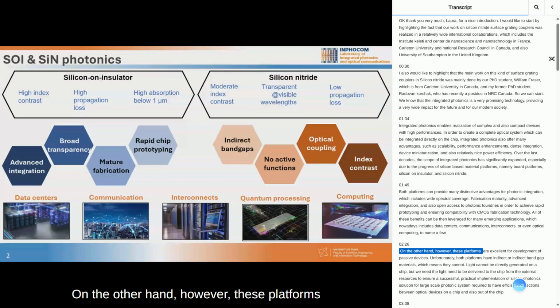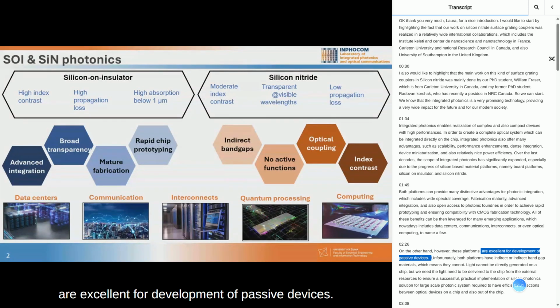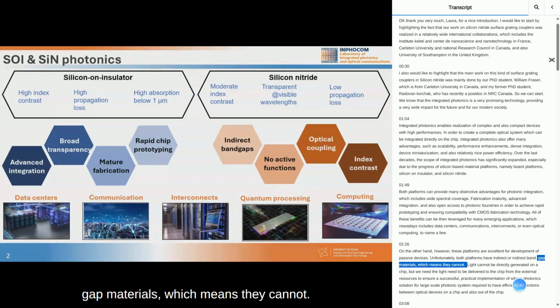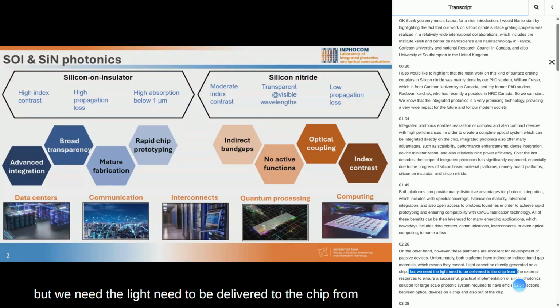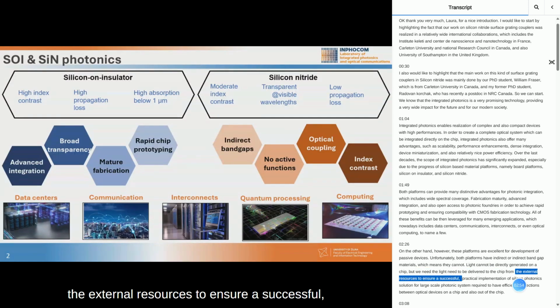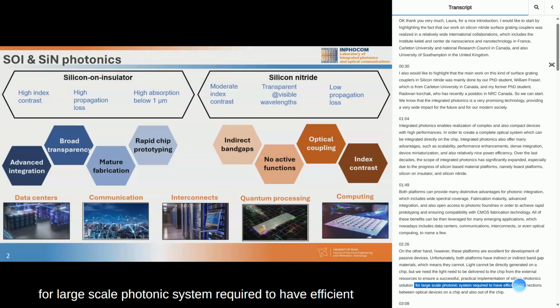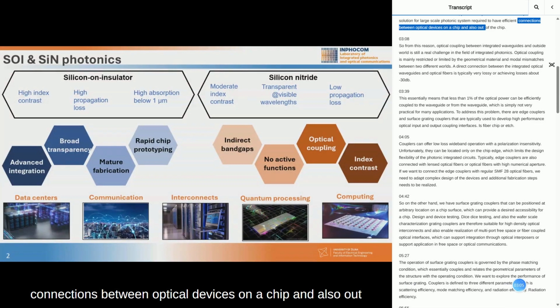On the other hand, however, these platforms are excellent for development of passive devices. Unfortunately, both platforms have indirect bandgap materials, which means light cannot be directly generated on a chip, but the light needs to be delivered to the chip from external sources. To ensure a successful practical implementation of silicon photonics solutions, large-scale photonic systems require efficient connections between optical devices on a chip and also out of the chip.